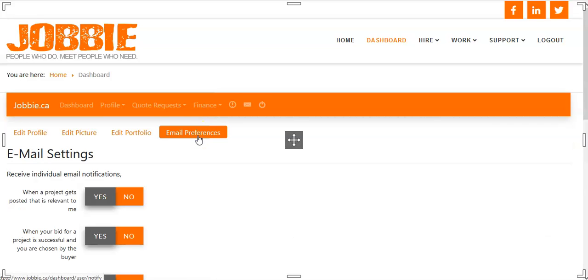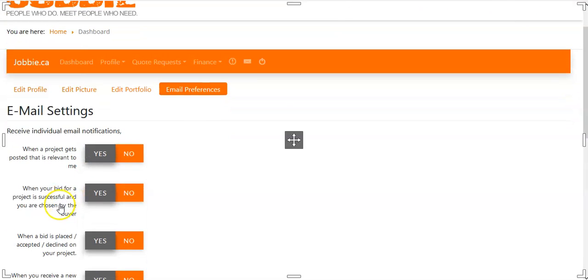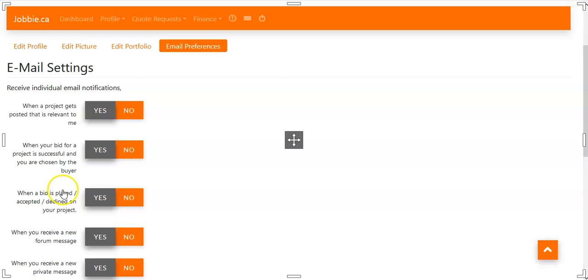The next thing you need to know is email preferences. The nice thing about Jobbie.ca is we have a push notification system. That means when a new project is posted that's relevant to you, you'd get an email for it. If you bid on a project and you're hired by a customer and they hire you on the site, you'd get an email about that too.